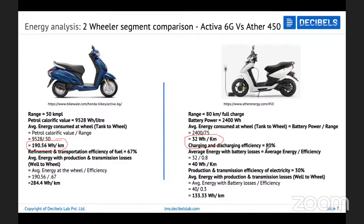Once you do that, there are some losses also. It is not an ideal system. The charging and discharging losses are there. It is 80%. And then we have a very bad efficiency for transportation as well. Now let's start with this one, 80%. So it's 32 by 0.8. So it's about 40 watt hour per kilometer. That's how much you consume for a single charge, including your charging and discharging efficiency.